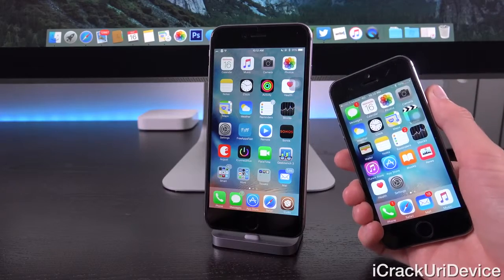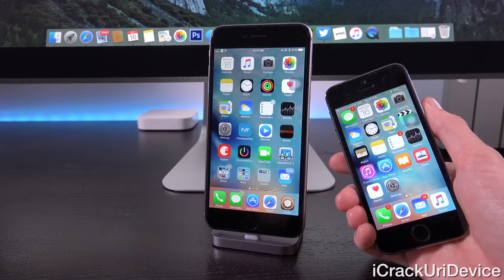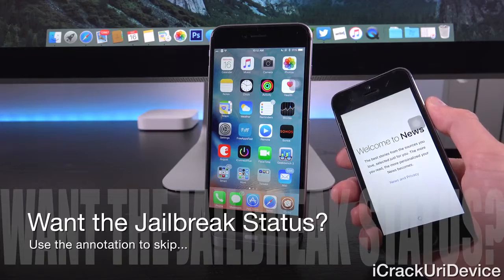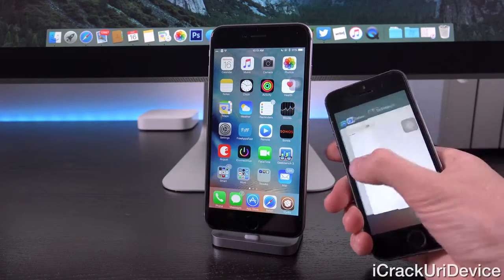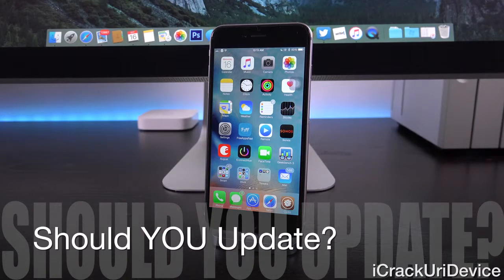Now, I have the final build of iOS 9 running here. It's identical to GM, so for those of you who did update to GM or Gold Master last week, which was issued to developers, it's the exact same firmware. I've been playing around with it for a while now. It's pretty good. However, if you're jailbroken, it just does not compare. So as you can see here, this iPhone is definitely running iOS 9. We have the revised multitasking as well as the news application. I could go on to show you guys some other things, but for the sake of this video, let's just move on. So let's discuss who should update to iOS 9.